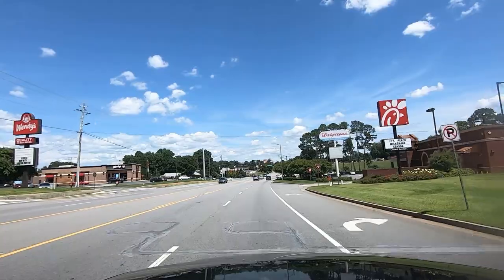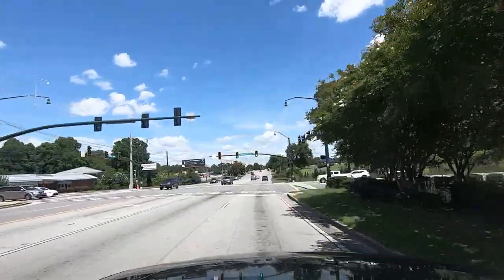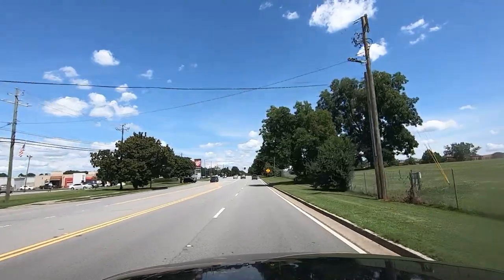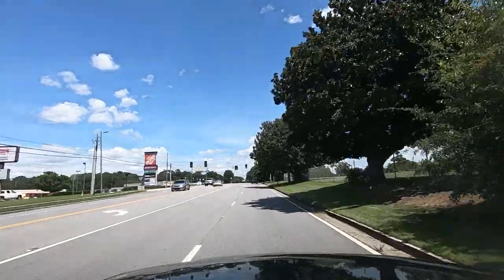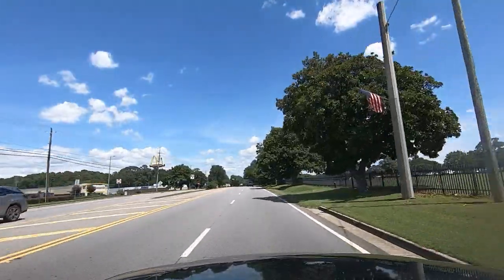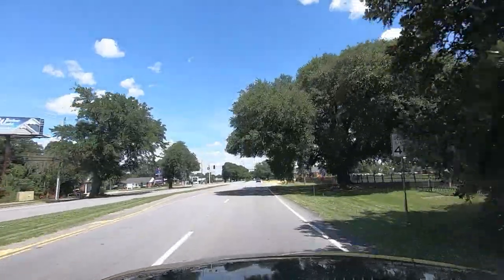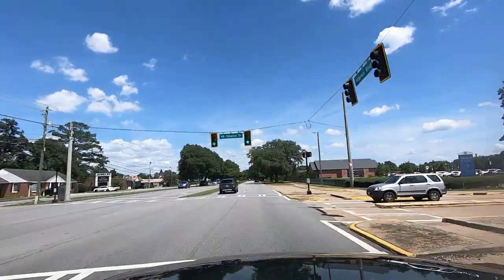Up here on the right is the Veterans Hospital, VA Hospital. Chick-fil-A, Walgreens, there's a bank. Carl Vinson Medical Center. Captain D's, that one's been there for ages. I guess it's still open. Home Depot. Dunkin' Donuts, right there. What is that over there? That's the Carl Vinson Veterans Medical Center for Veterans. Oh, okay. It's huge. It looks huge. VA Hospital Drive right here.